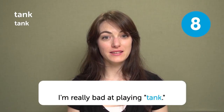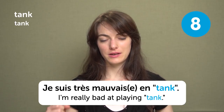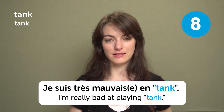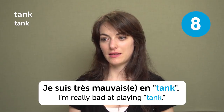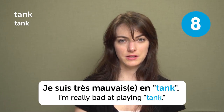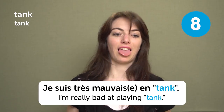Tank. Mundo! I'm really bad at playing tank. Je suis très mauvais en tank. Because I really like the ranged people better because I'm not in the battle, and the tank just goes in there and tanks everything and I just die. I'll play the Heroes of the Storm, Zagara, she's kind of tanky. It's an alien swarm mother.